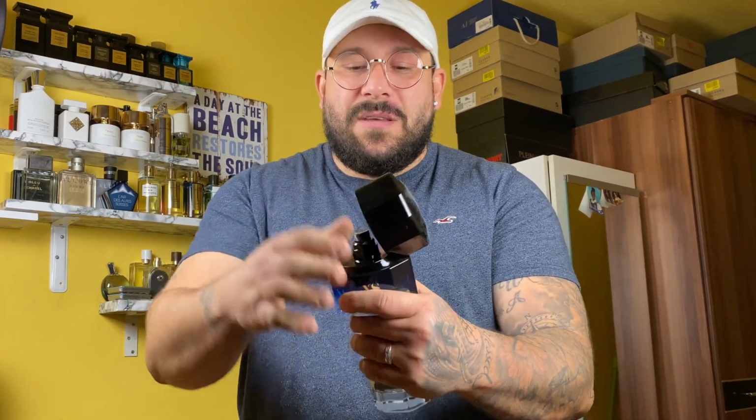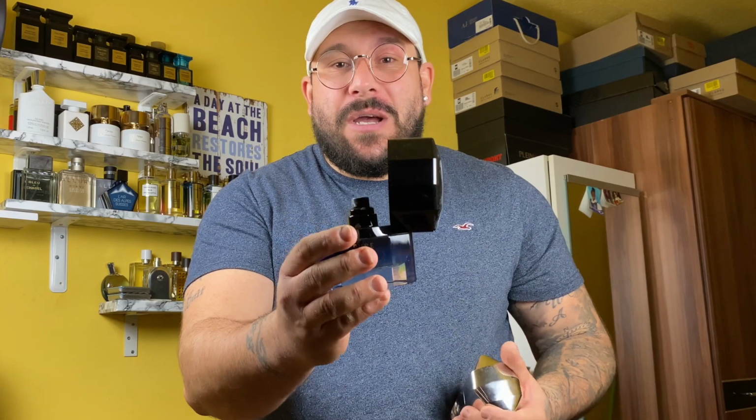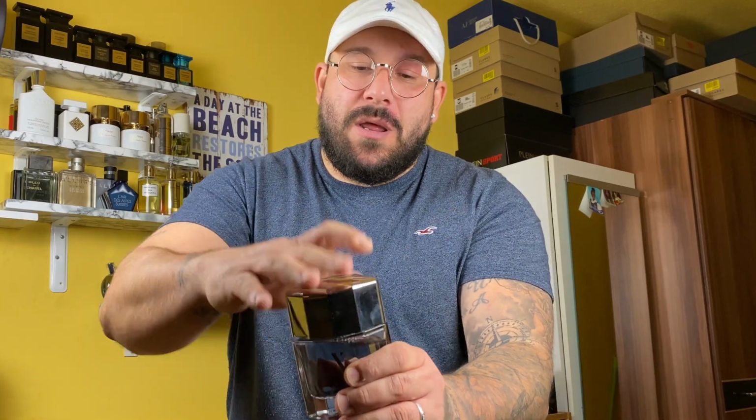Now this is the old design with the Zippo style cap, which I hate. It is a nuisance to spray on. Nevertheless, lovely, lovely fragrance. This is the newer style cap, much easier to spray on. Both of them lovely fragrances in my opinion.